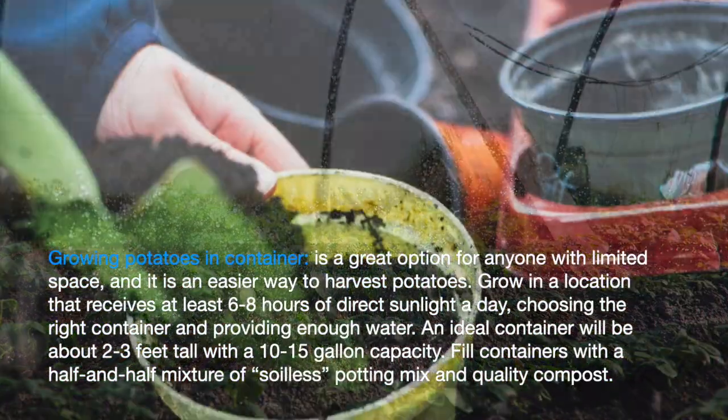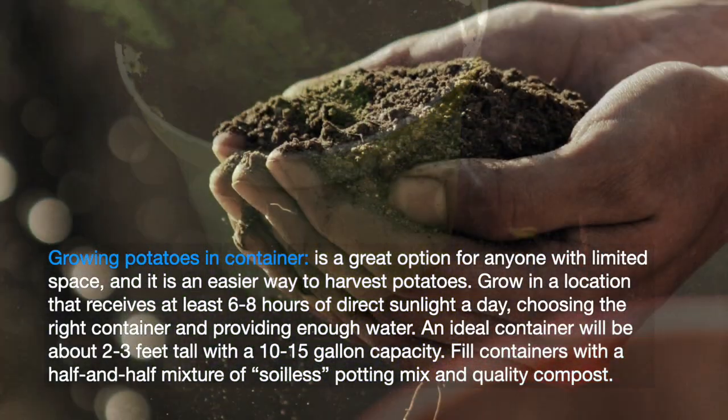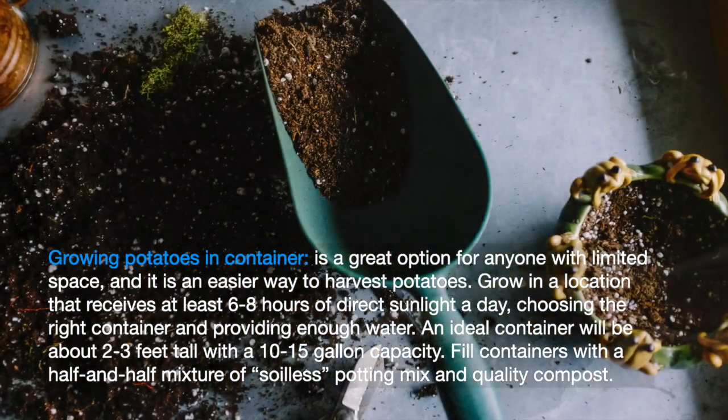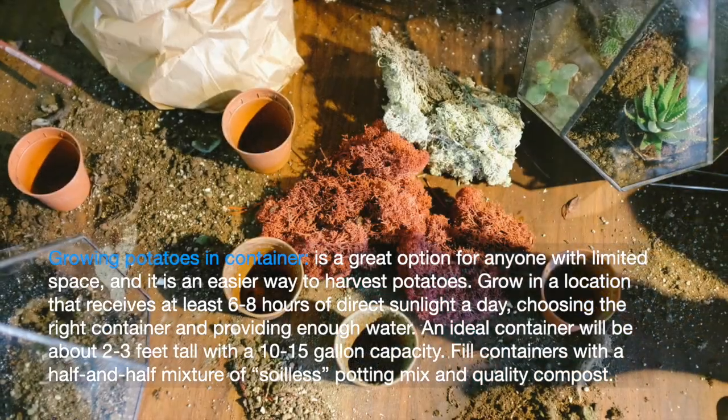An ideal container will be about 2 to 3 feet tall with a 10 to 15 gallon capacity. Fill containers with a half mixture of soilless potting mix and quality compost.